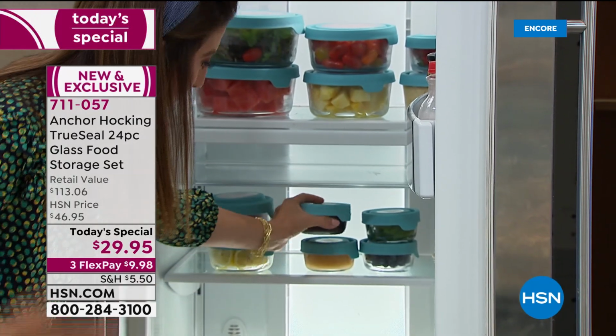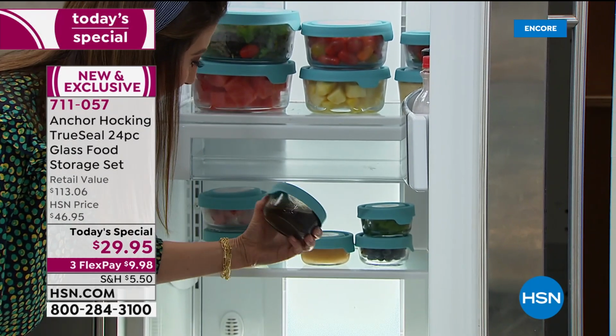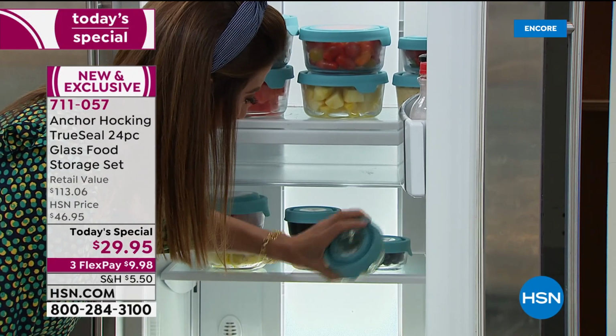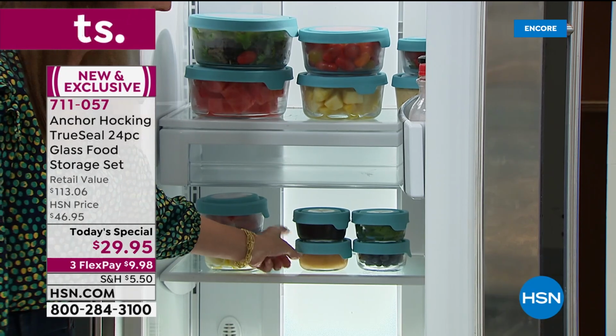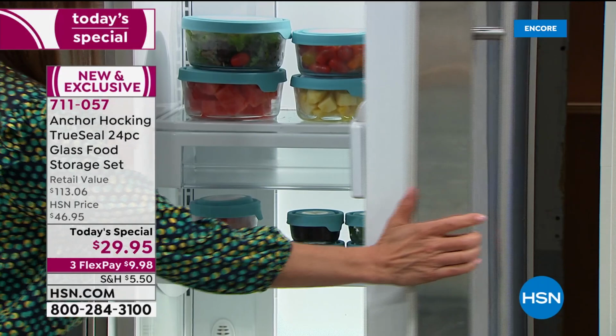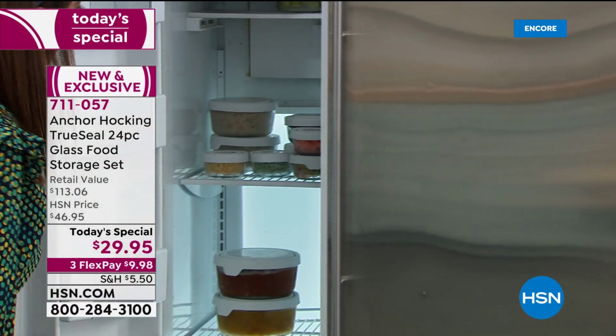And it doesn't take up the whole refrigerator. Maybe you're just doing a few at a time. The little 1-cup sizes are great for sauces and dips and maybe snacks for the kids or applesauce for lunch, maybe even baby food if you like to make homemade baby food. Again, very safe and effective way to keep everything stored beautifully. And you can also put them right in the freezer.